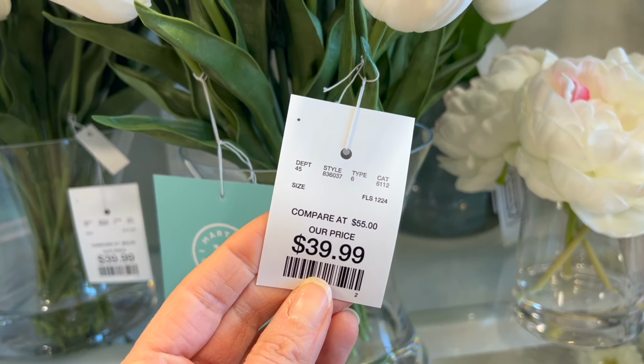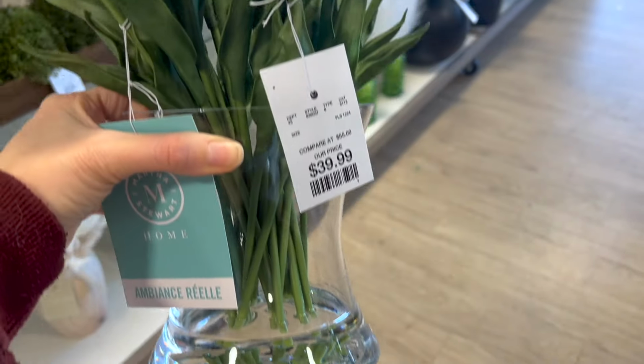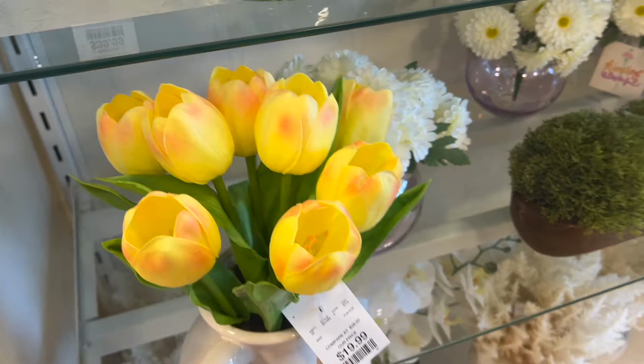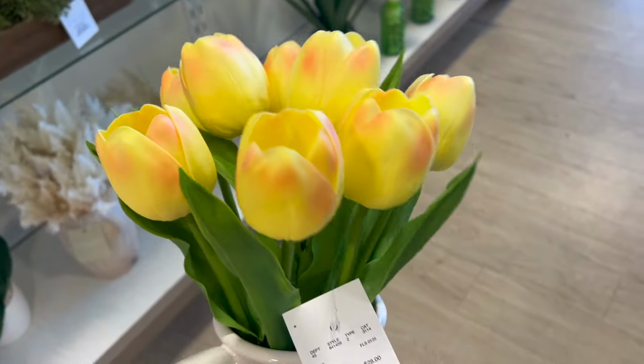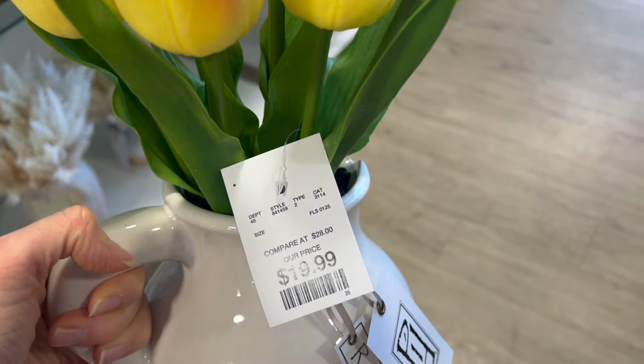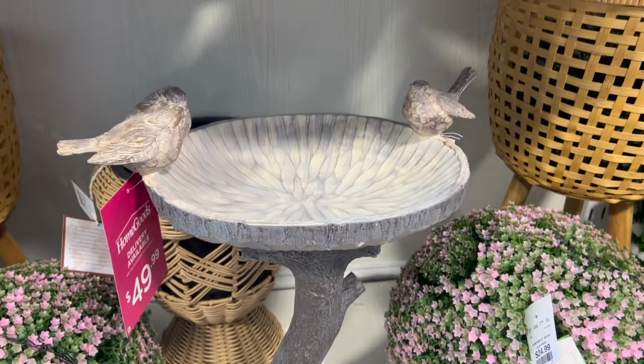They caught my eye. They were a Martha Stewart brand. I don't know for that price though, honestly. I've seen some really nice tulips online on Amazon, and I'll link those for you below, that are real touch and have a better price than these. But I did like the convenience in this case that they're already done for you. So if you're looking for something like that, HomeGoods is definitely a great place to shop.